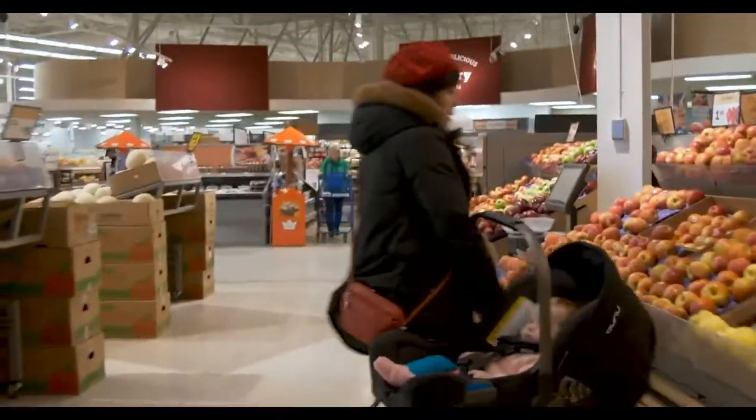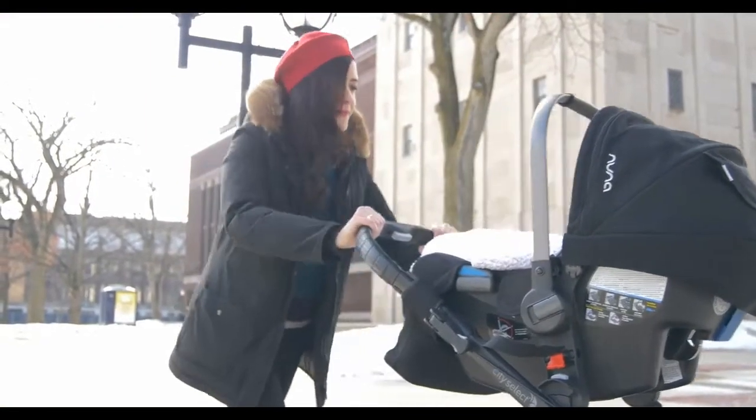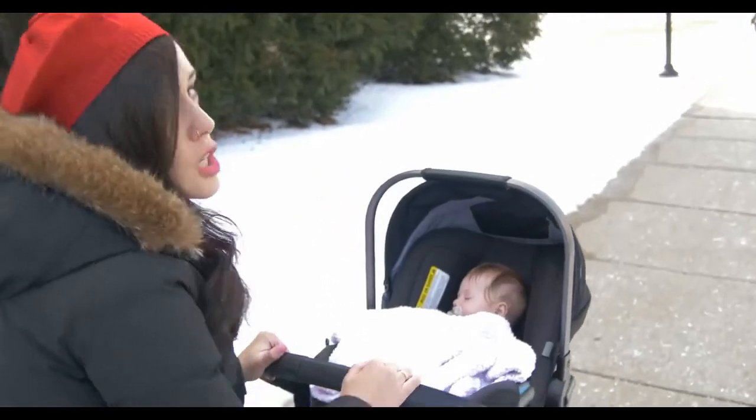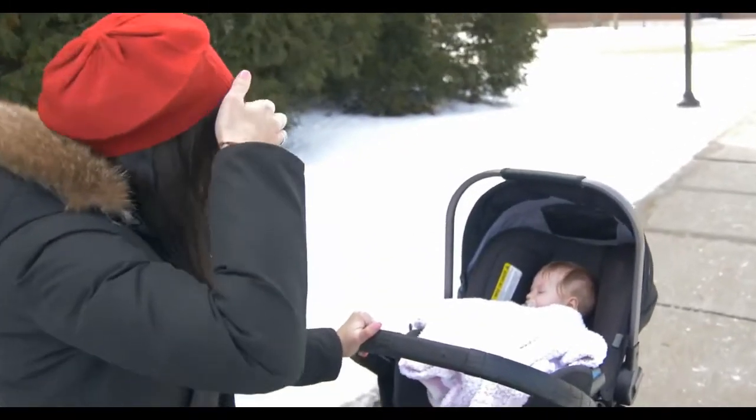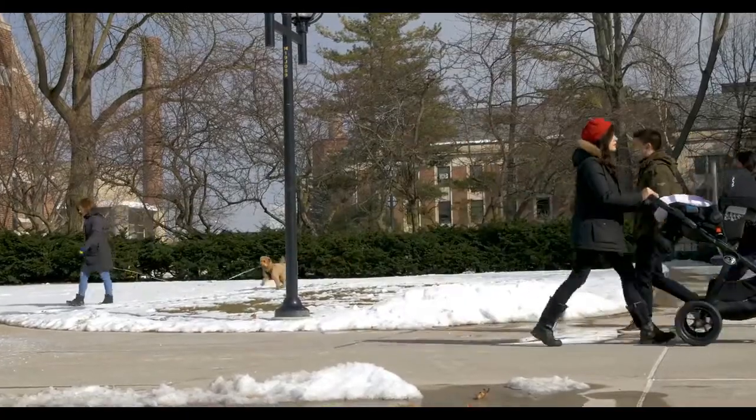Great for running quick errands and going to restaurants. Also, if you opt for a travel system or have the right car seat adapter, you can take baby out of the car while snoozing in their seat and snap them onto a coordinating stroller, which makes traveling even easier.